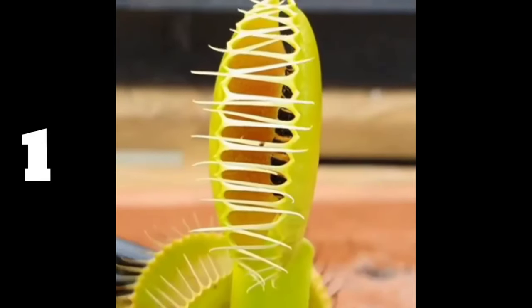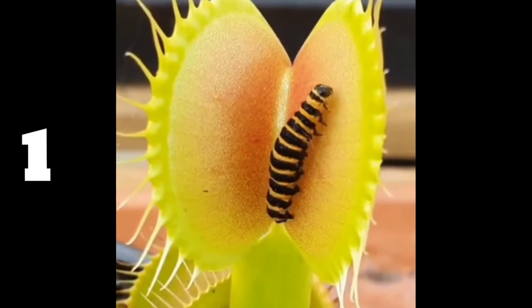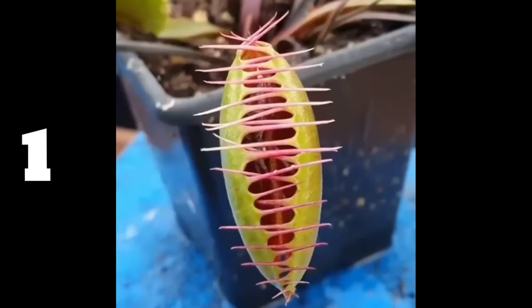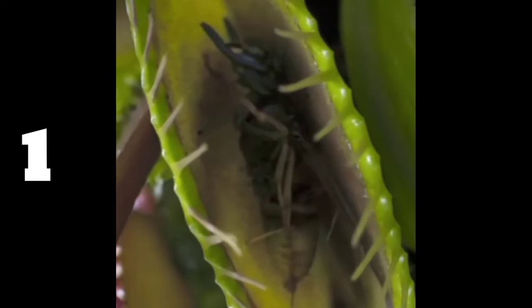The world's strangest and most dangerous plant. First of all, its name is Venus flytrap, in which two petals are visible in every flower. As soon as an innocent animal comes in between these petals and touches the hair on it, it grabs it all of a sudden and then picks up the necessary nutrition of that animal and throws it away.